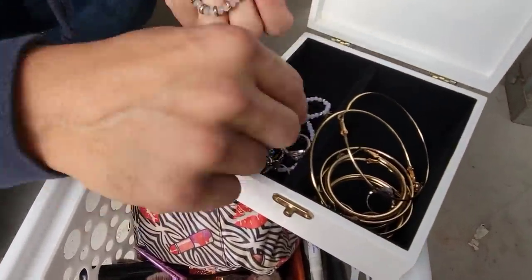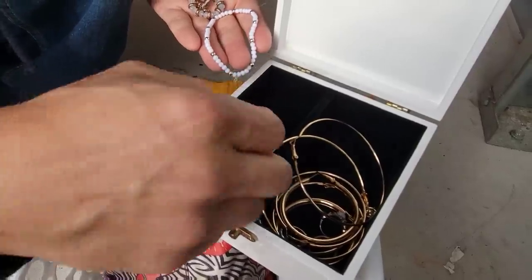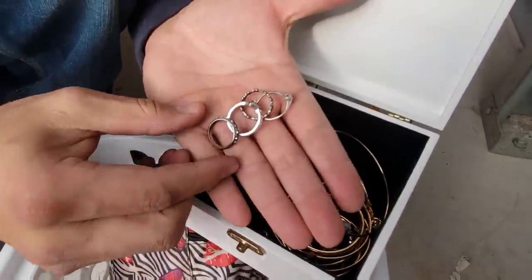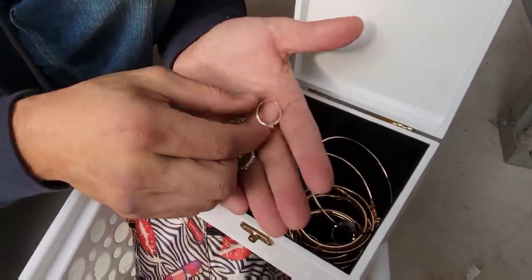Christian's starting to get cold and cranky. And no, Christian doesn't get cranky. Patience, on the other hand, she gets cranky, right? Oh, yeah. If she gets hungry.